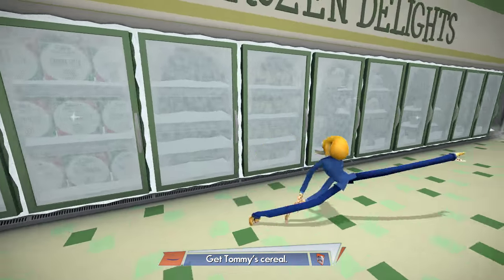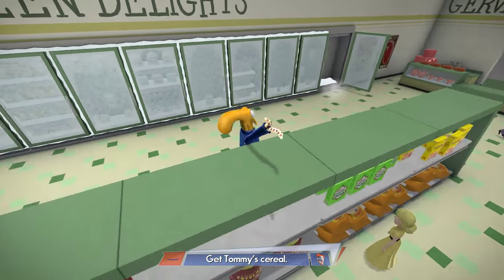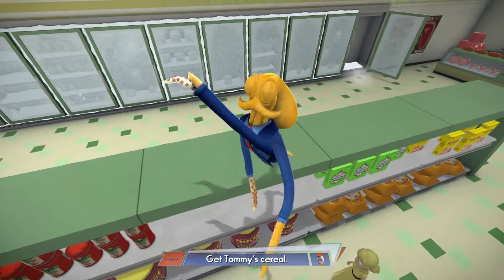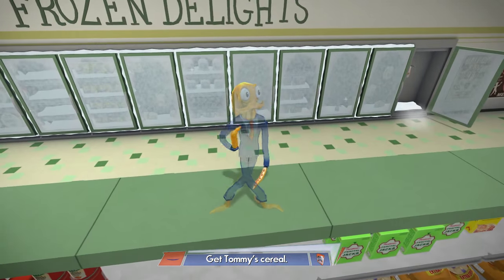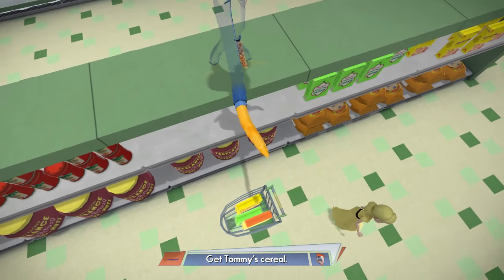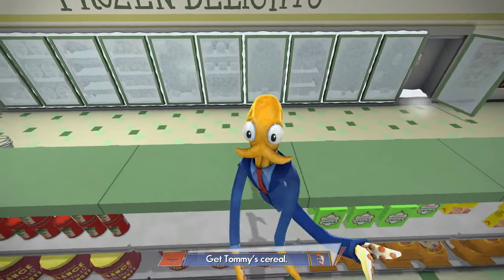I'm gonna be a secret agent. Okay, a ninja secret agent. And you don't need stairs, you're crazy. You just go over top. Okay, be stealth-like and get that cereal before... Oh, she's turned away. Right now will probably be a good time to get that cereal.